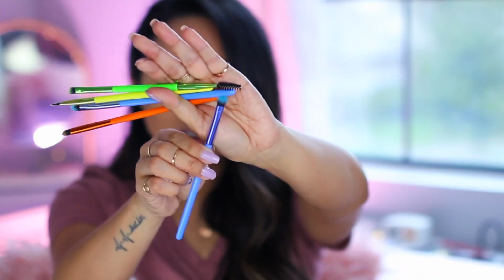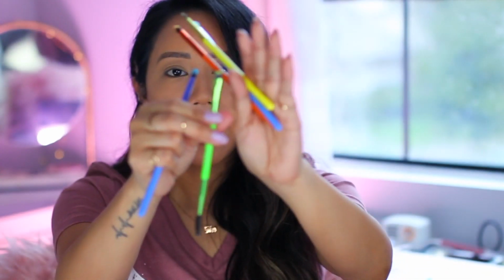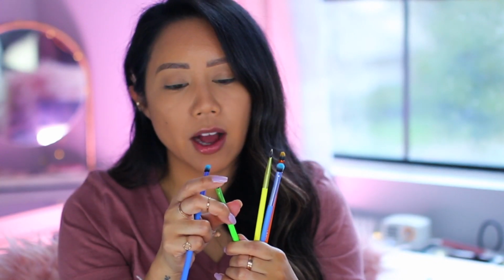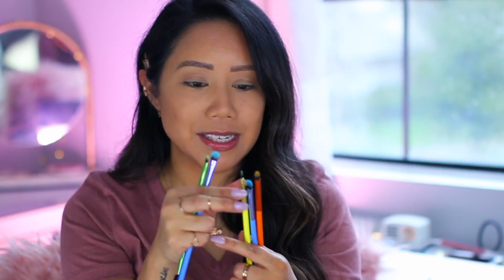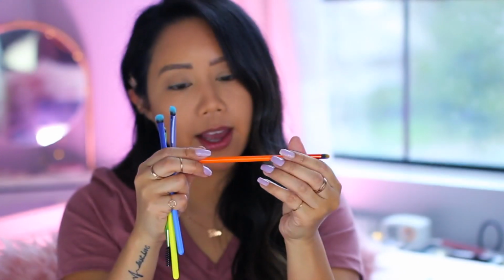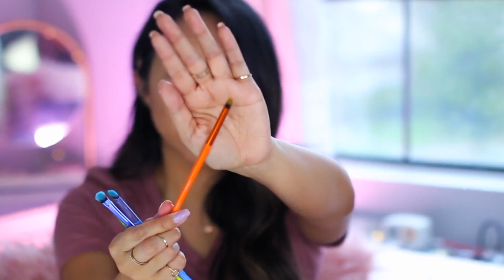I have this small little shader brush. You have an angled brush with a spoolie. I don't think I would use this on my brows. I like my angled brushes to be a little bit more dense. We have an eyeliner brush. This one is an eye shading brush. And then we have a pencil brush.